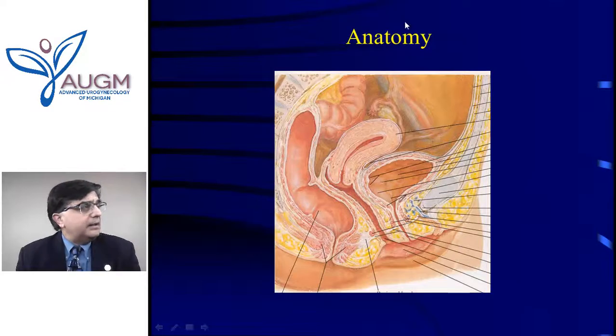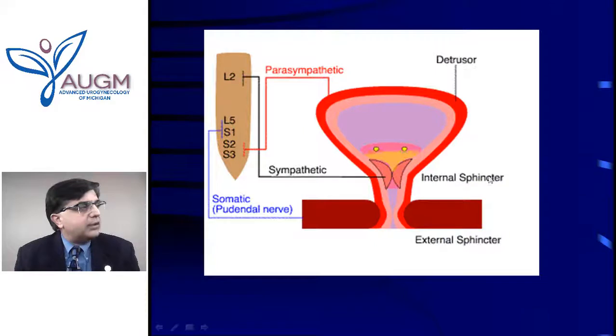Let's do a little basic understanding of what the female anatomy is, and I'm sure you probably have seen this in one of my previous talks, but this is the head end, this is the foot end, this is the front, and this is the back. You've got the bladder right here, the urethra is the tube that brings the urine outside, the vagina is behind that, the uterus on the top, and the rectum at the back. So this is the typical orientation of the pelvic organs.